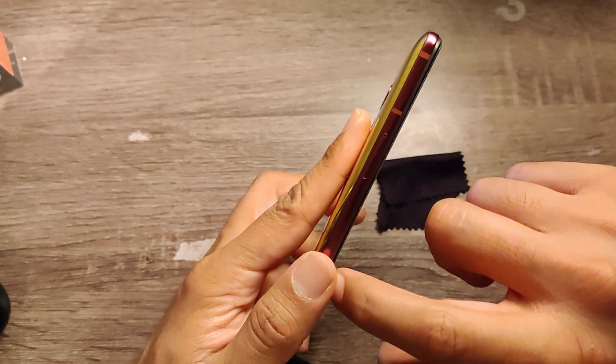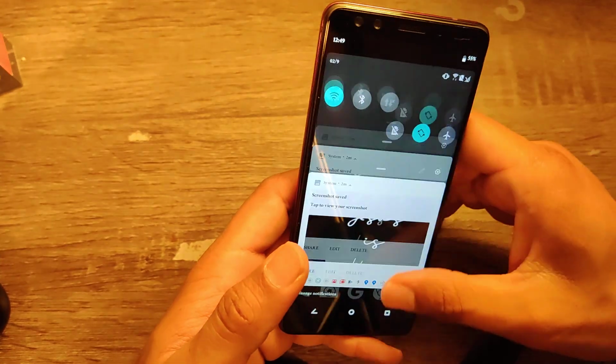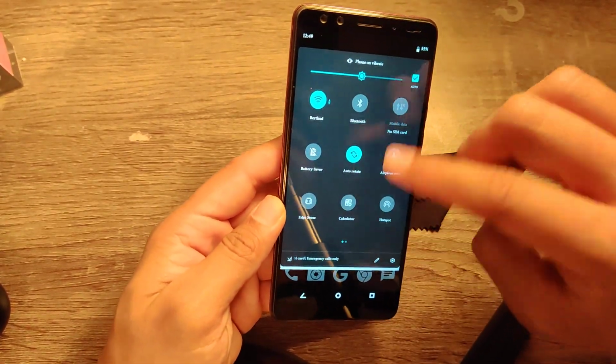Sense UI is actually not too bad. Not too bad. Now, as you can see, this is a dark theme that I have on here, so the icons are dark.